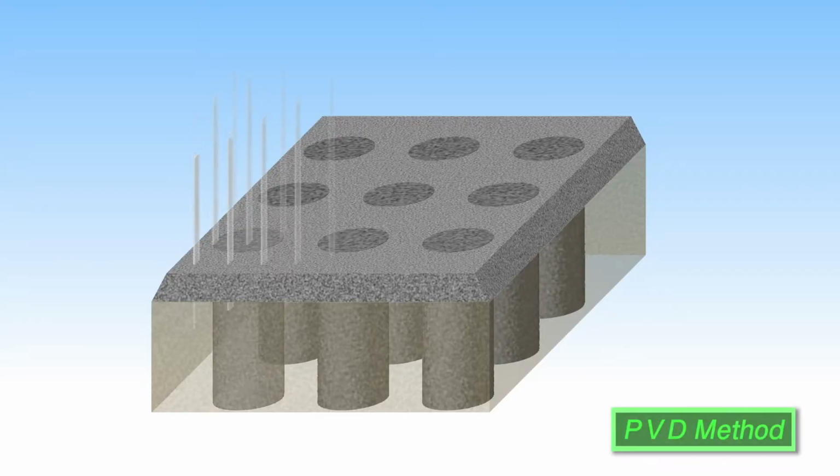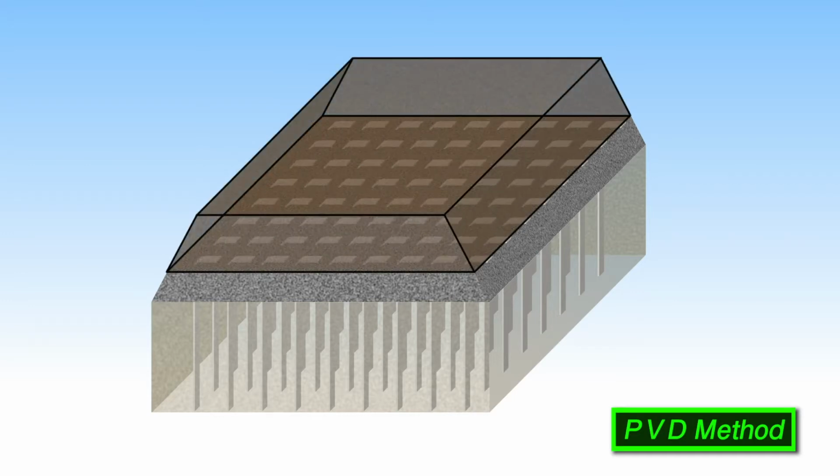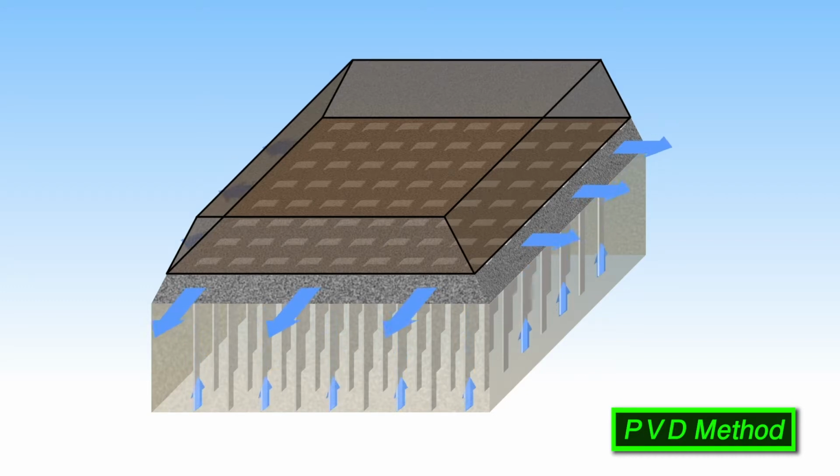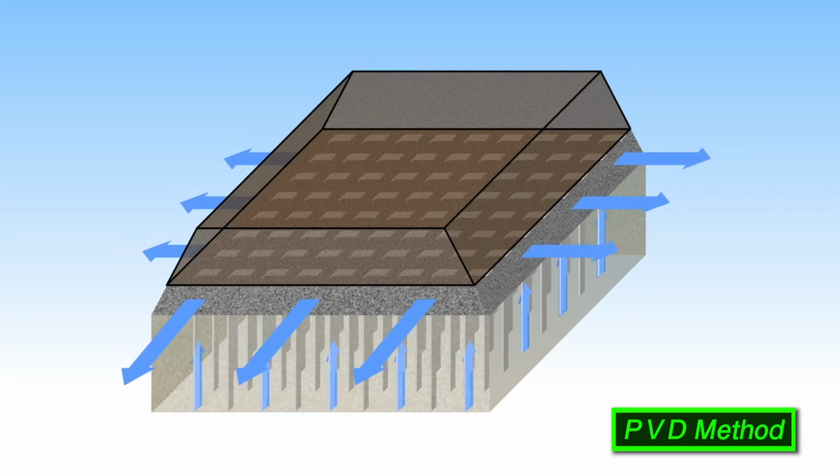To solve this issue, in the late 1960s, PVD, prefabricated vertical drain as a replacement for sand piles was developed. Since then, PVD method has been accepted and adopted all over the world because it can reduce both the environmental stress and cost.